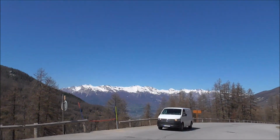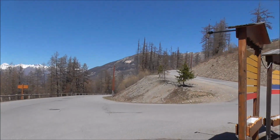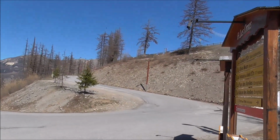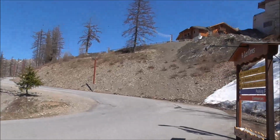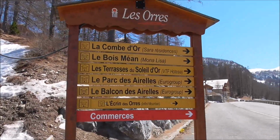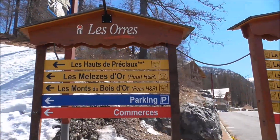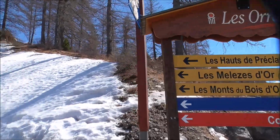Let's see if there's someone I know. Hey, hello. Yeah. And I know most of the people that come and go around here. It's a really friendly place. And of course, you come up here, you're faced with a junction, and it's well signalled exactly where everything is. Although people still do tend to get very, very lost.